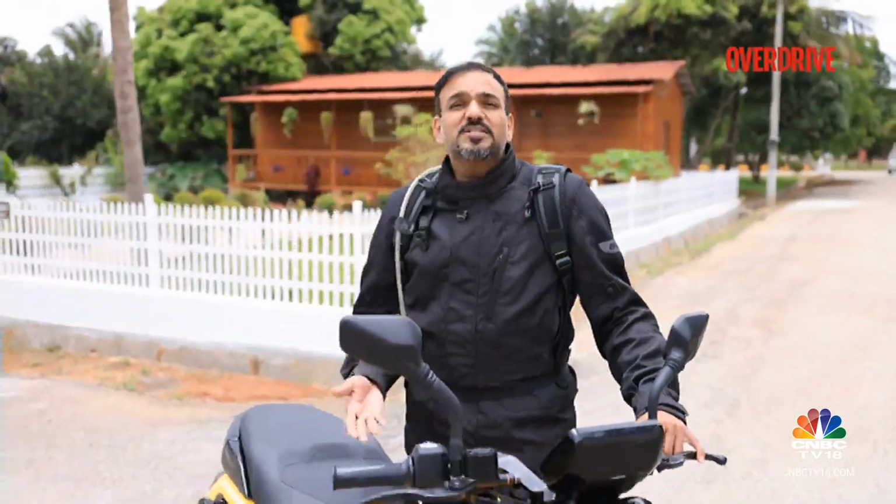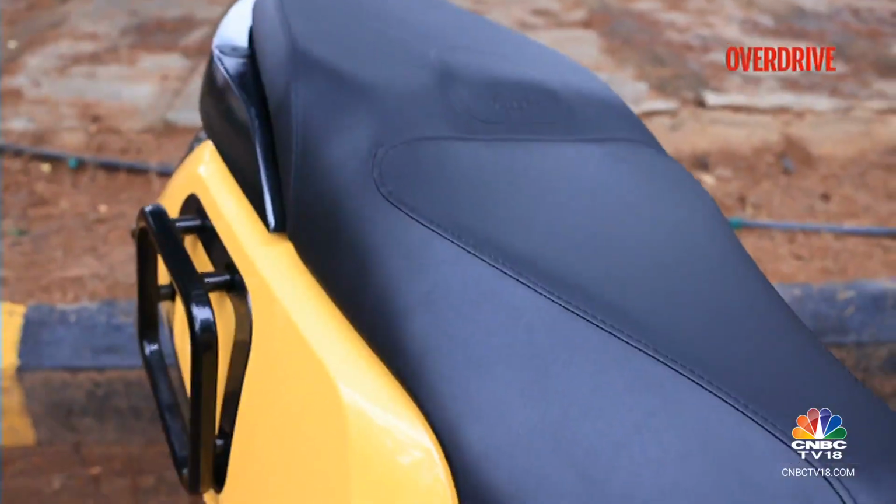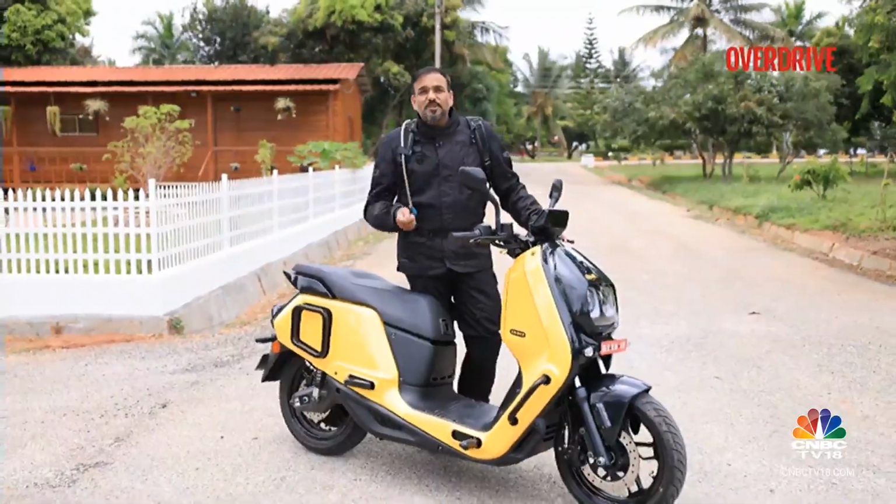The fit and finish is surprisingly good for a first-timer. The shut lines are consistent, the quality of paint, the stitching, the tactile feel of the switches. It actually feels a notch better than some of the more established players in the market.